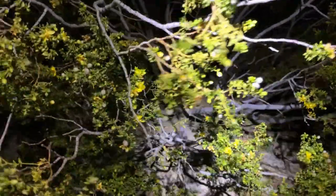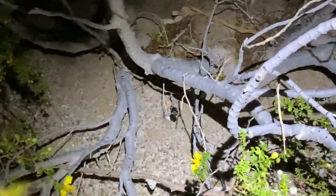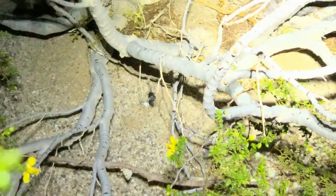Well, I have just made a really interesting discovery. Right down there at the base of this creosote, I was looking for some scorpions with my black light, and as it turns out, the beetles we were looking at a few moments ago, they fluoresce very brightly. I don't know if I can get that mating pair here with my net or not.